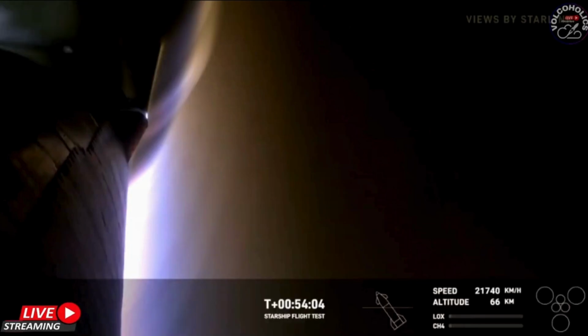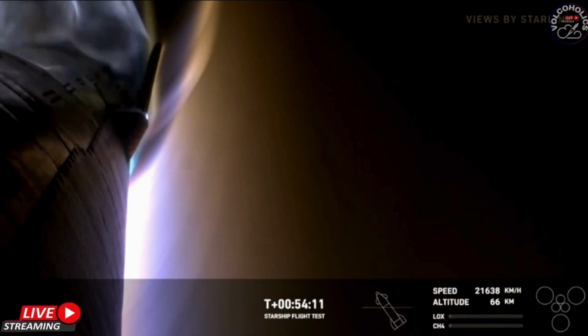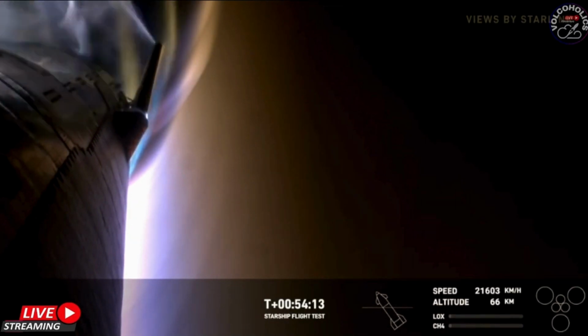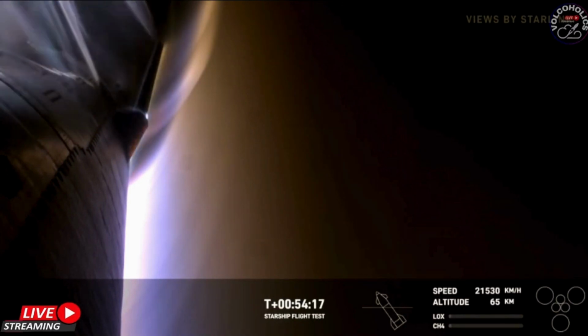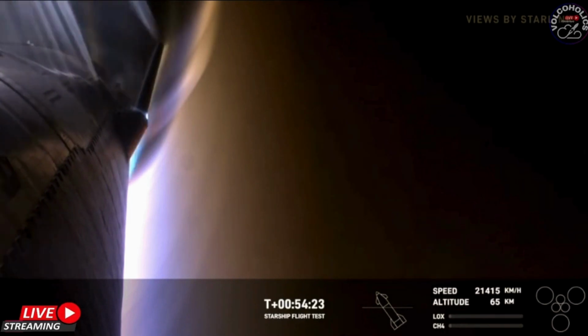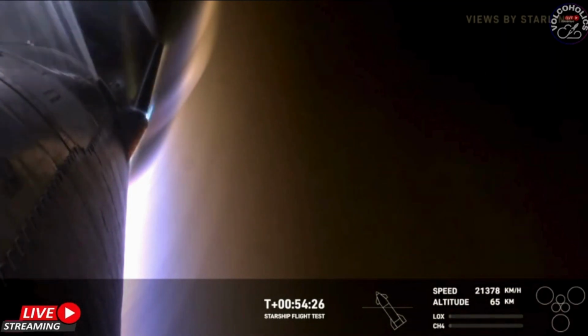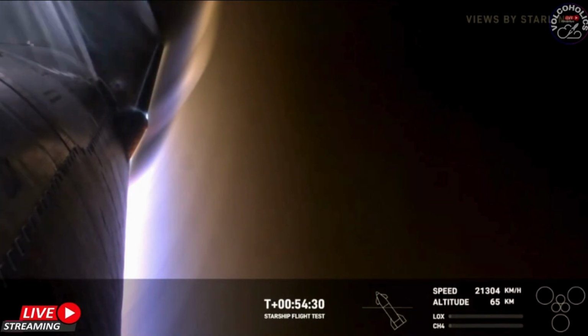Once we get through transonic, you've got different areas around the vehicle where the air is either moving faster or slower than the speed of sound. We'll eventually get to subsonic, which we have some experience with. We did in our suborbital campaign. Then Starship will eventually get down to its terminal velocity as it's floating down to the water. That's just about 200 miles an hour or so.